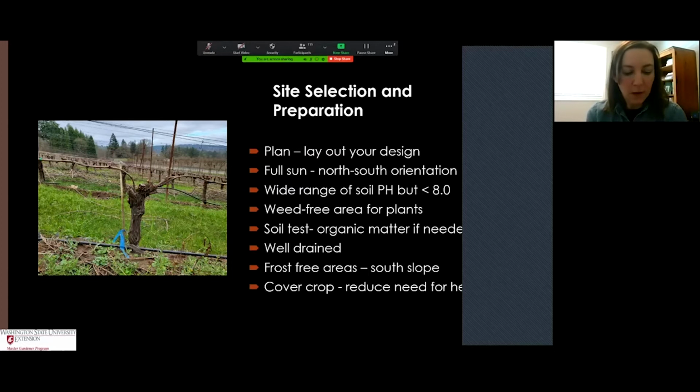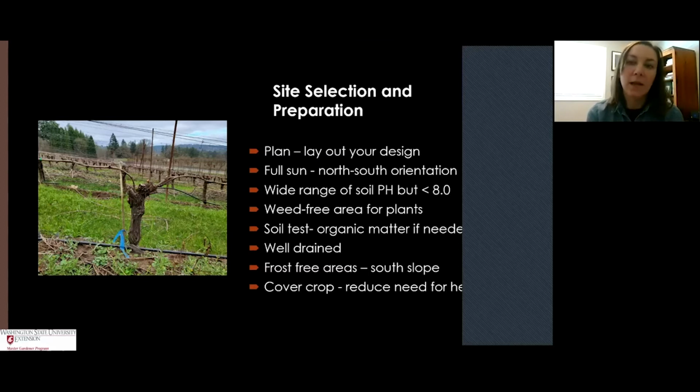Also, think about the frost in the area. The area that you're thinking about planting, is that the last area that thaws from frost in the winter? That might not be the best for a grape that is not as resistant to cold injury, depending on your variety. So look at all of those types of things.